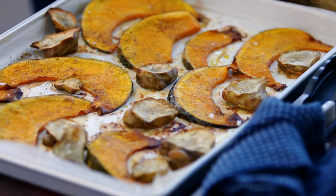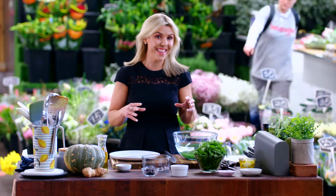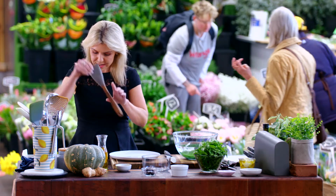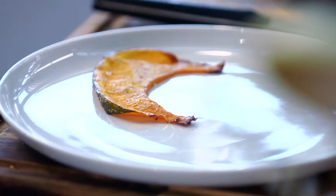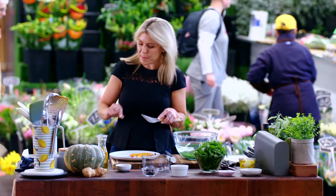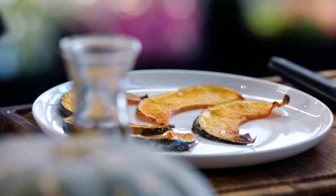Okay, my pumpkin and Jerusalem artichokes are out of the oven, my beans are blanched, and now let's put this salad together. So we're going to start with the pumpkin, and I will just carefully lift it off the tray, and I can feel that that little peel there is nice and crispy, but that pumpkin is cooked beautifully. So I'm just going to lay this out.